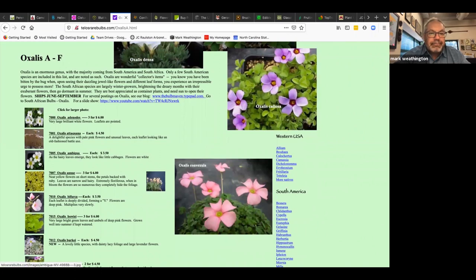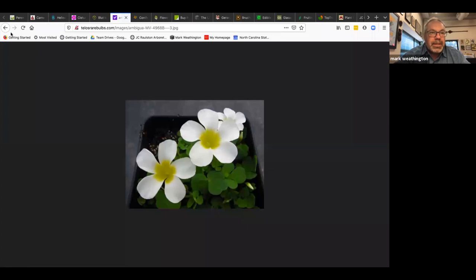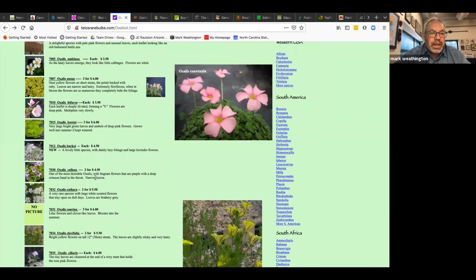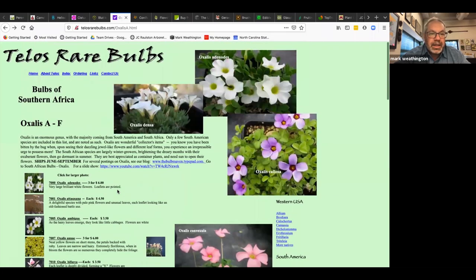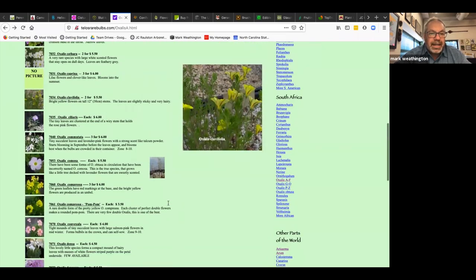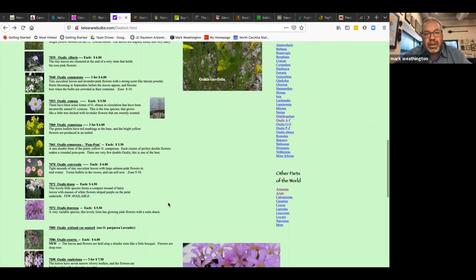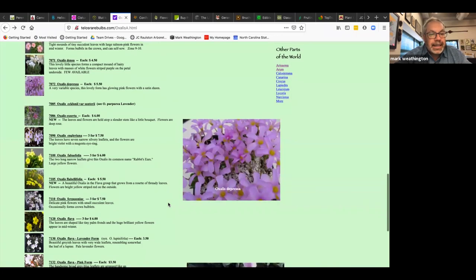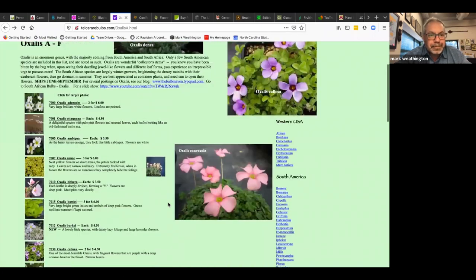They don't give great descriptions. They don't give you a whole lot of information. You can see a little bit of oxalis, but they don't tell you how hardy they are. They don't tell you anything like that. So you either have to do some digging in other areas or roll the dice and gamble on what you're getting. But their prices are pretty cheap.